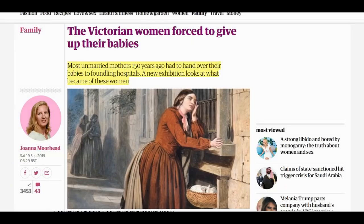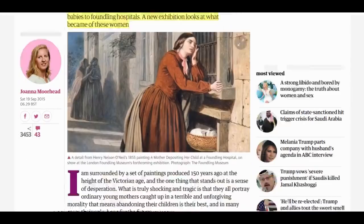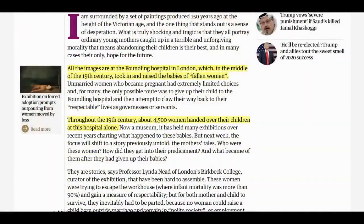So next what I'd like to do is talk about these foundlings in Victorian England, and I found a nice little article here talking about the Victorian women forced to give up their babies. Most unmarried mothers 150 years ago. This article is from 2015, so that puts us in the 1865 range. Most unmarried mothers 150 years ago had to hand over their babies to these foundling hospitals. There's a new exhibition that looks at what became of these women, which in the middle of the 19th century took in and raised the babies of fallen women.